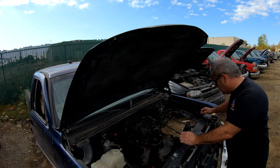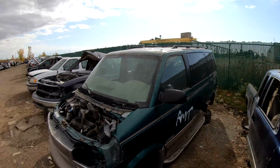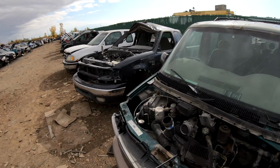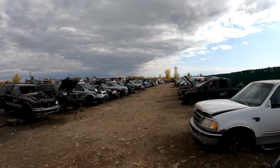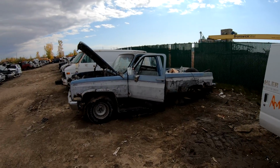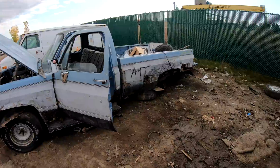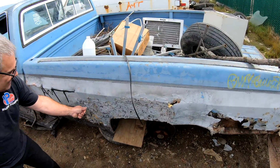I should get a power steering pump for the S10 because it seems like the steering is tighter than it should be. Maybe the steering box or the power steering pump doesn't work as good as it should. Oh, tailgate, but looking at the body, I don't have high hopes for the tailgate. Jesus Christ, it's a lot of spray foam and stuff.